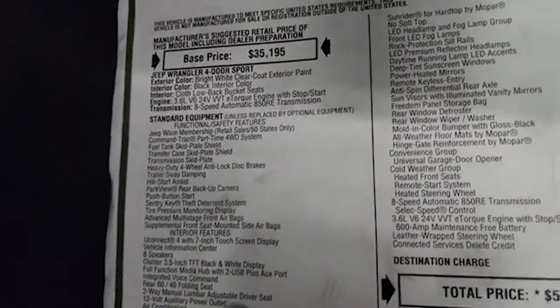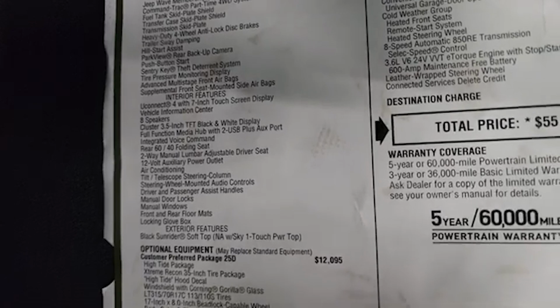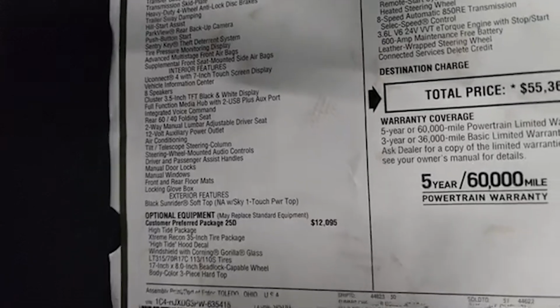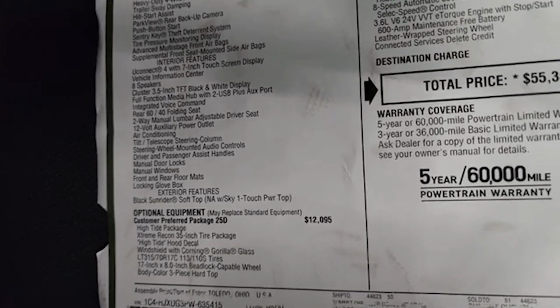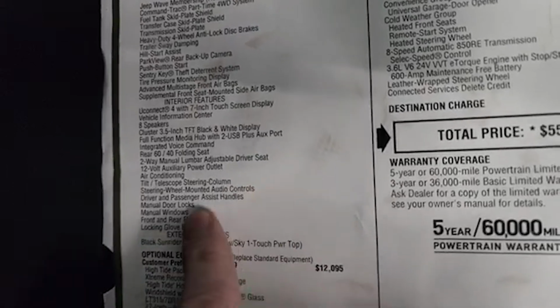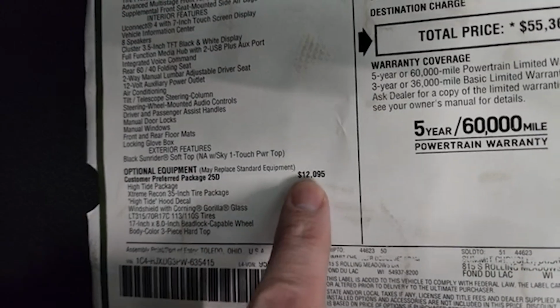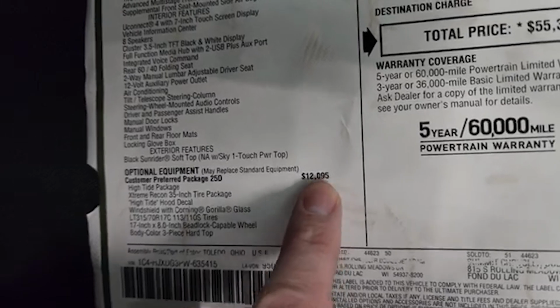Everything on your left here is your standard equipment. So feel free to pause that. But you can see that there's no power windows, power locks, and in fact it says manual door locks there and manual windows. So if you look at the High Tide package, that's a $12,095 option.